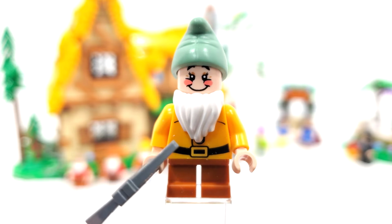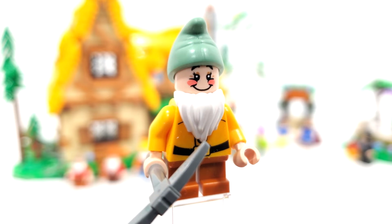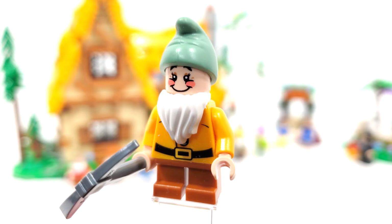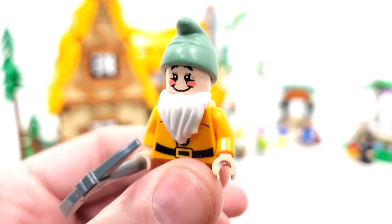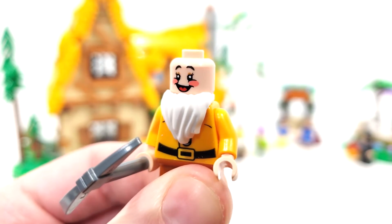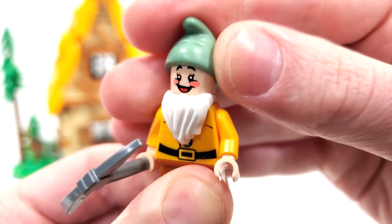Bashful features a brand new torso print and double-sided facial expression. You can tell this is Bashful with the big red rosy cheeks, double-sided facial expression, a smile from the front, and then another big open mouth smile from the back side.